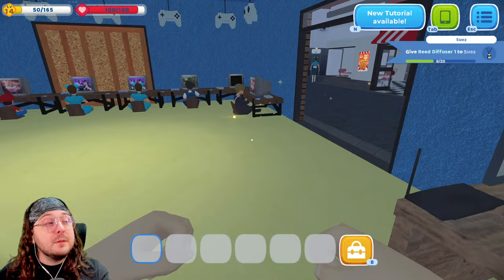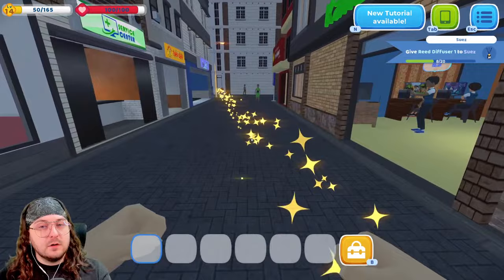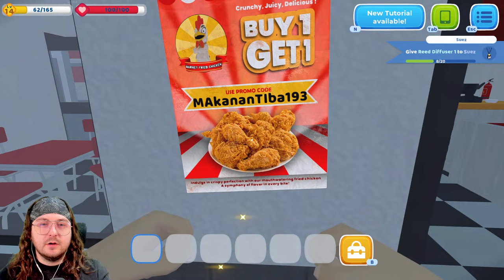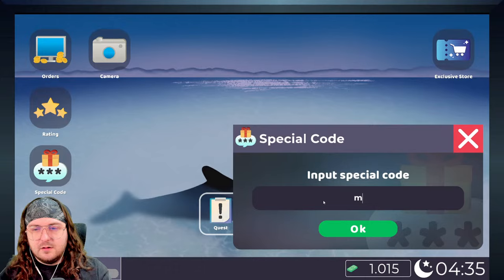There's a redeem code on the poster. Oh, I see one. Oh, I'm interested. I'm gonna have to do that. Let's see. Buy one, get one. Use promo code. This is gonna be a pain in the ass to spell out. M-A... What?